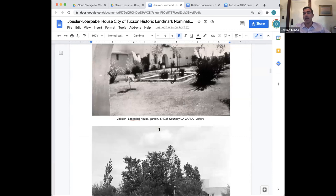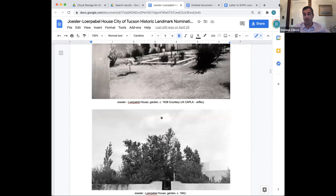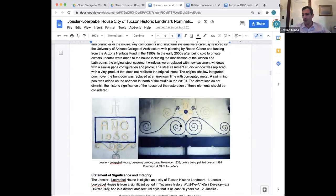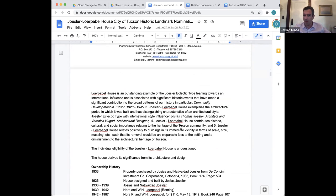And this is a short period of time. This was 1938 when the trees were planted, and this was 1942 when this photo was taken. So you can sort of see how the transformation of the landscape is occurring. We also were able to find old photograph slides of the original paintings that were on the walls, which also gave sort of insight into who was doing that and who was involved in the project.